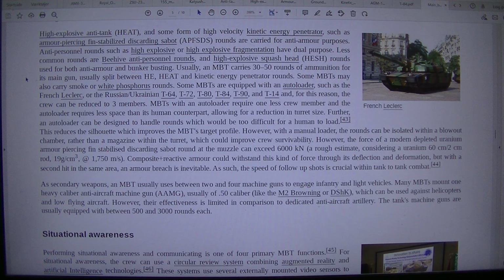Usually, an MBT carries 30-50 rounds of ammunition for its main gun, usually split between HEAT and kinetic energy penetrator rounds. Some MBTs may also carry smoke or white phosphorus rounds.